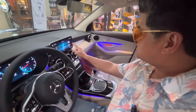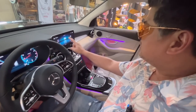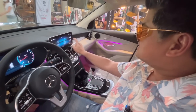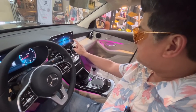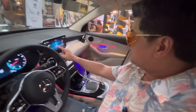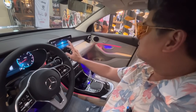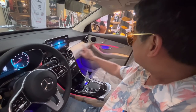Ano to? Connected na sa Spotify to? You have to use Apple CarPlay or Android. Oh. Ayun. Through your phone. So, guys, aside from the voice-activated system, pwede mong i-connect yung phone mo. You can use it to radio. Ayan, yung mga Spotify nyo, yung phone nyo, pwede. And itong gustong-gusto ko yung ambient light. O, tignan mo, ngayon, it's red.